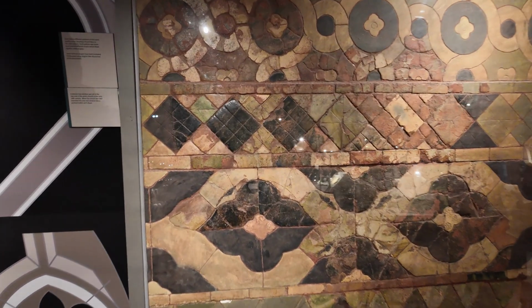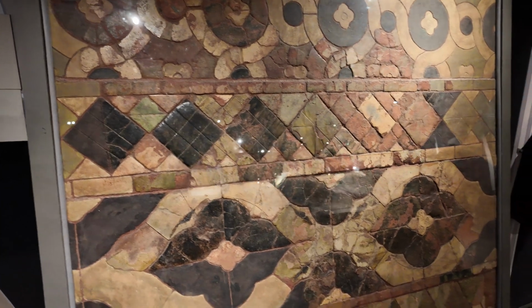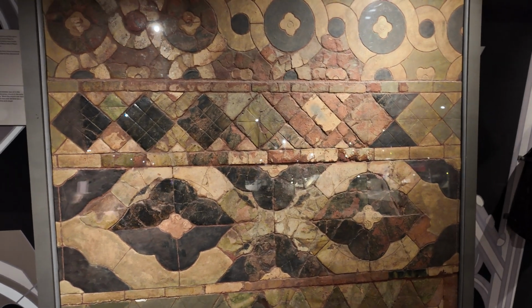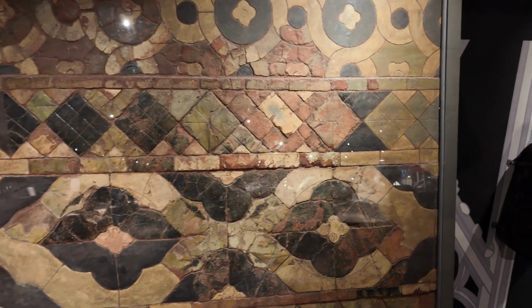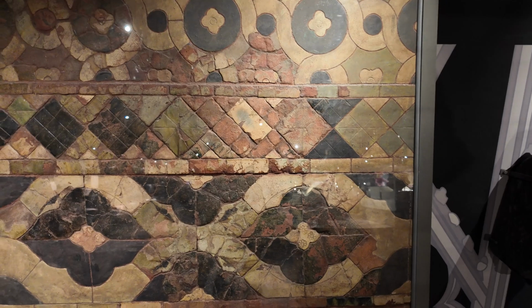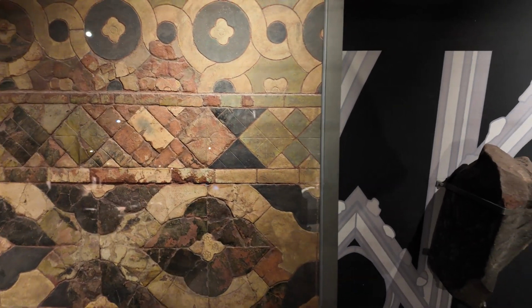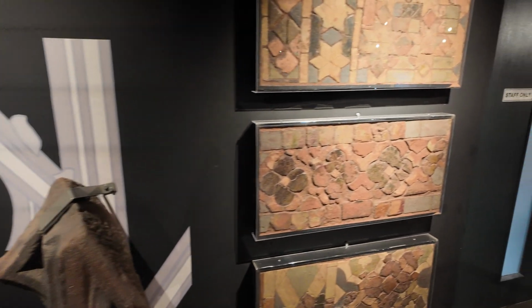Now this here is very interesting because this is some of the original flooring from the Priory that has been excavated. It's hidden behind glass because it needs to be preserved. This gives you an idea of what the flooring would have looked like back in medieval times. Not quite as dull as we imagine medieval times to be. Here's some more of the examples here.